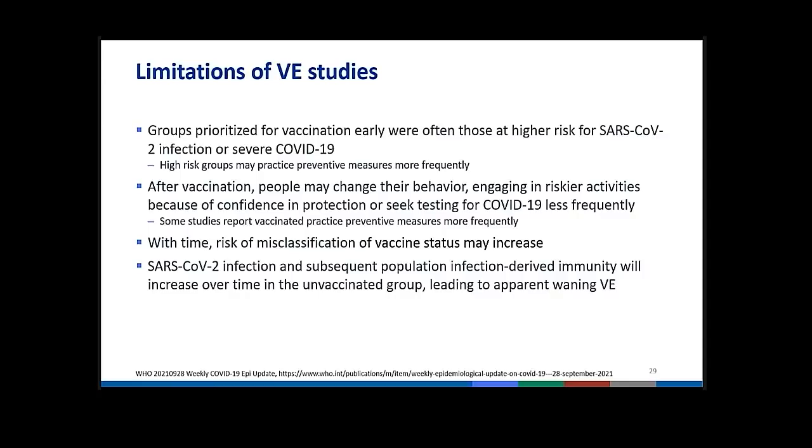After vaccination, people may change their behavior, engaging in riskier activities or seek testing less because of confidence and protection. However, some studies report vaccinated people practice preventive measures more frequently, and the use of a test-negative study design partially addresses test-seeking behavior. As more time elapses since vaccination, it is possible that there may be more misclassification of vaccine status, whereby vaccination status is not documented for some people, falsely assigning them to the unvaccinated group. And lastly, SARS-CoV-2 infection and subsequent population infection-derived immunity will increase over time in the unvaccinated group, resulting in protection from further infection, leading to an apparent waning of VE.